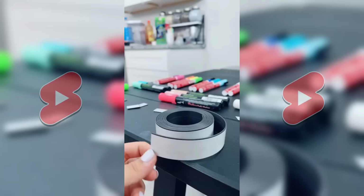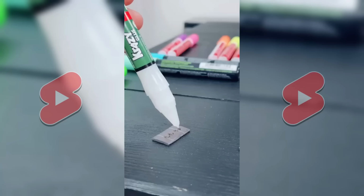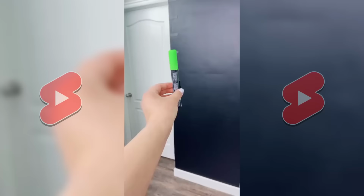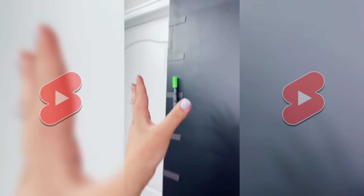I'm taking the same tape, the scenery is divine, by the way, and I'm cutting squares like this. Oh my gosh, these are rectangles. And I'm dabbing a little bit of crazy glue on it. And then you just lay the marker right on top. I wanted to make sure these were secure, okay? That way, I can do this. Can you imagine what it's gonna look like with all of them there?